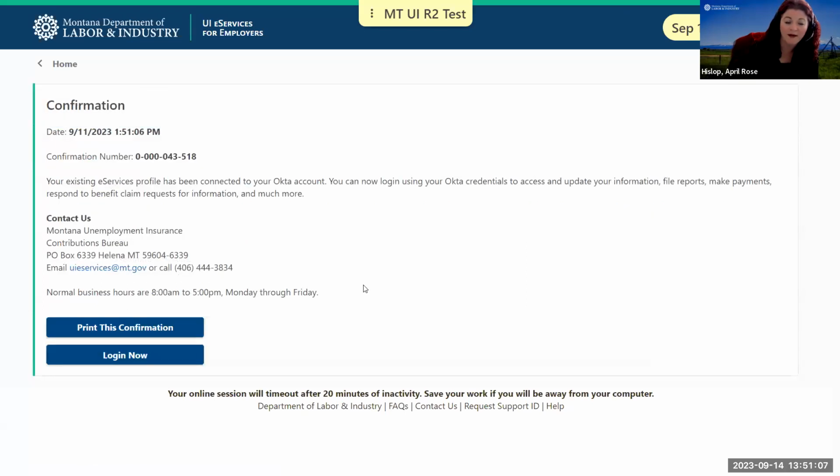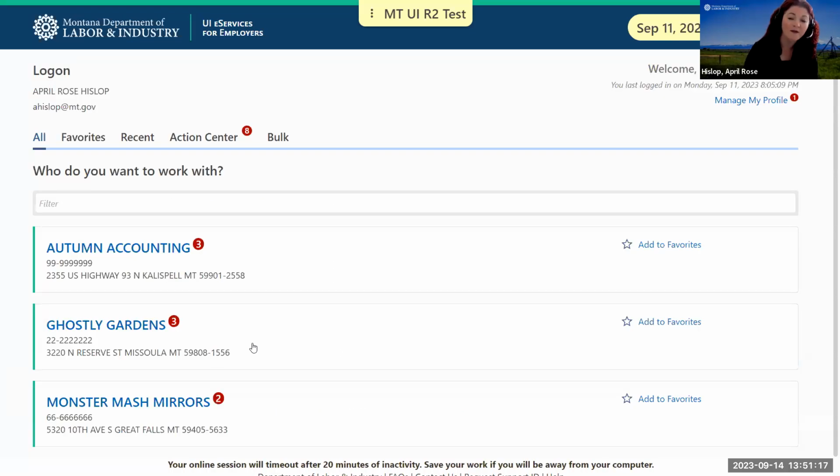Then I'm just going to click Submit. This is going to give you a confirmation page, which you can print if you like to, or you can just click Login Now. Logging in now is going to bring you to your main dashboard, and this is where you're going to be able to see your clients and begin your work in UIE services.